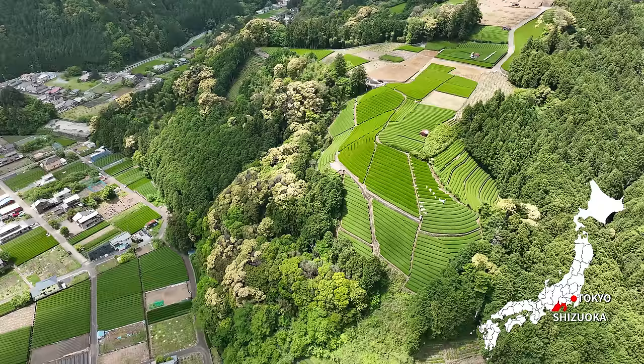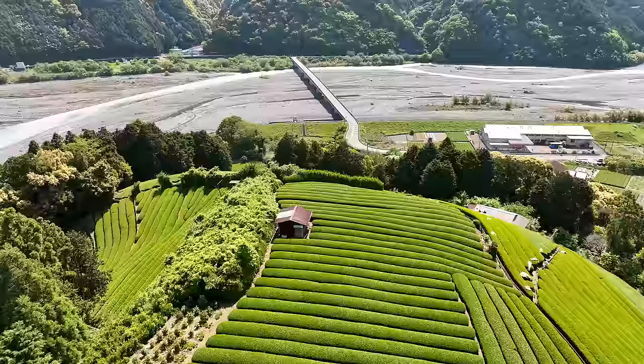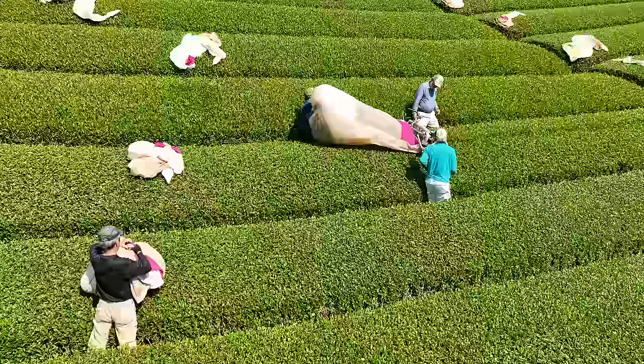From the sky, green tea plantations are beautiful. This one in Shizuoka on a hill. The tea grows at an angle, soaking in the morning mists and afternoon sunshine. This farm rolls down the hill to the river. A lot of leaves to harvest this week, and down there, it sounds like this.